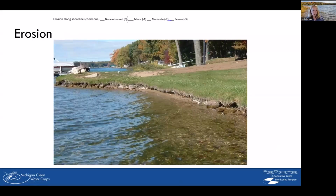This is a little more. This is, I would say, at least moderate. If it was all along the stretch, it might be considered worse. I mean, we don't see a hillside trying to fall into the lake, but you can see perhaps the property owner may be putting some rock in here to try and slow down the erosion. I would definitely consider this a moderate erosion situation.